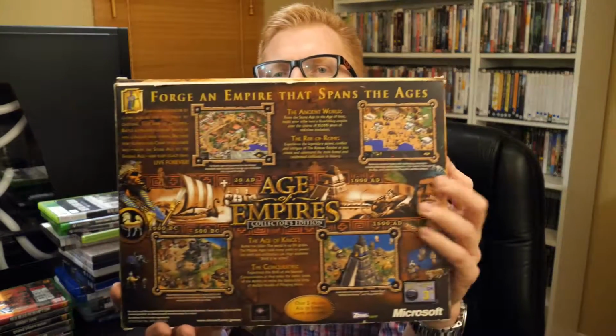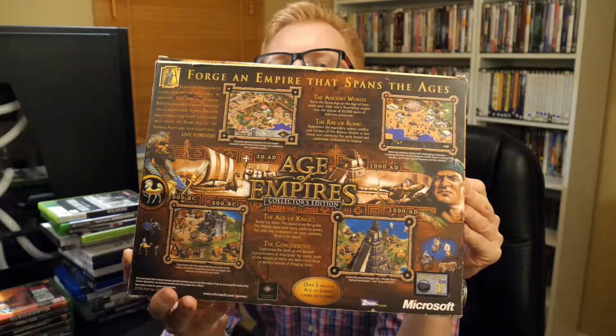Let's see the back. So that's the outer sleeve. Inside there's a cardboard box, and all the other stuff is inside the cardboard box. Basically there is one CD inside that contains the original Age of Empires game. That's the very first game that was released in the series. On the same disc, it's actually called Age of Empires Gold Edition, so you get the original game plus the Rise of Rome expansion pack.